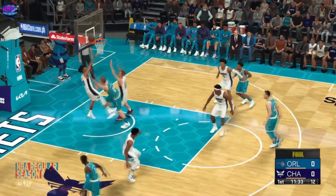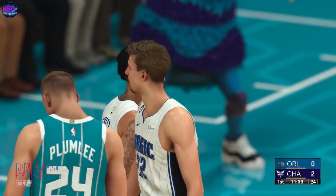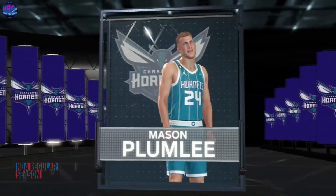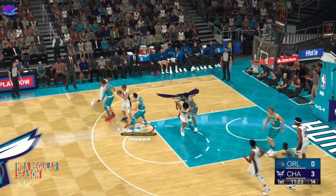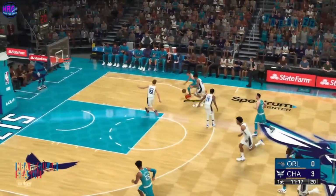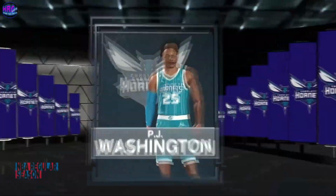Here's Plumlee. Lost contact on the shot, and now a three-point play chance as he'll head to the line. And getting the offense started with a high-quality look down low. First trip to the free throw line for him tonight. And, of course, we'd all like to see his percentage at the line improve. The teams have to keep the key players fresh. It's not a strategy everyone loves, but it's a necessary concern in today's NBA. And then Washington with the dunk.